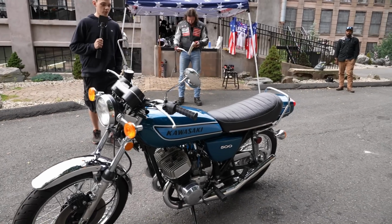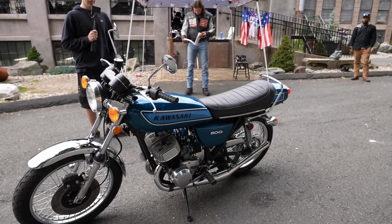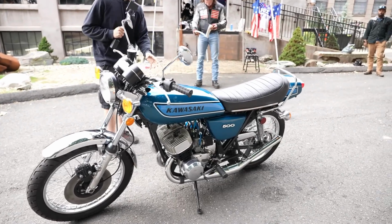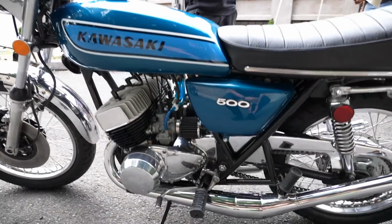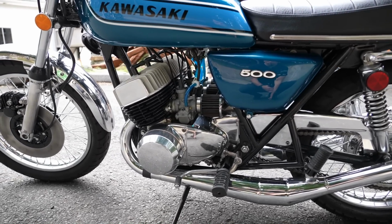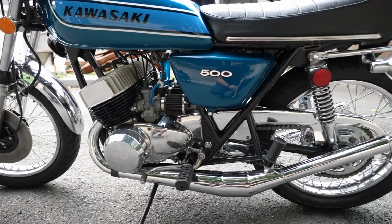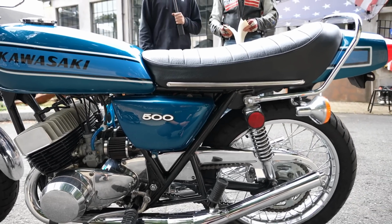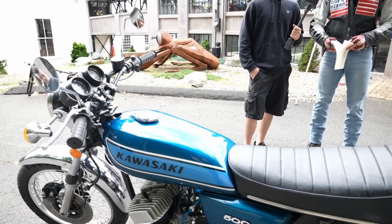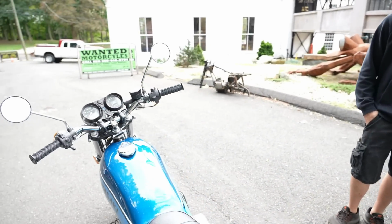You know, anyone can polish a case, but it really takes a professional to polish the covers or the cases to this extent. I mean, you look at them and there's straight perfection in them. They're literally a mirror. You know, that word gets thrown around a lot, but in this case, it's really true. They're mirror finish. They almost look like chrome. Guys, make no mistake, this is a frame off restoration.